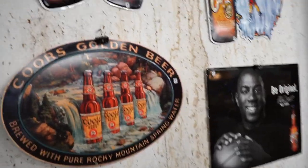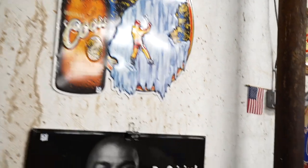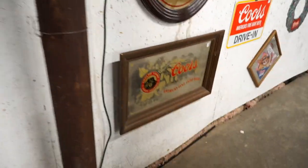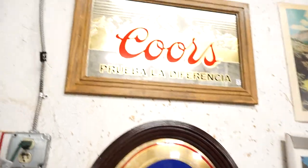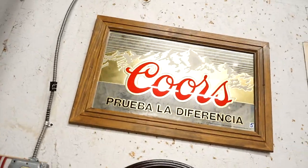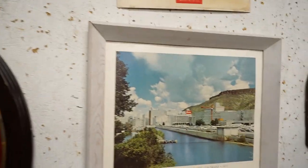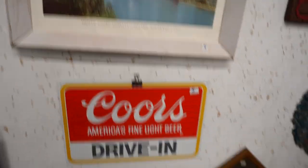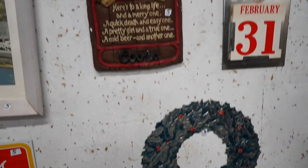Want to do the wall or go to the table? Wall. All right, some more beer stuff. Somebody liked it. Got it, some Coors stuff, man. Joe Montana stuff. Joe Montana was part of Coors for a while. Did you know that? You did. No, I knew. Yeah. He's consigned to number 5. He needs a little extra spending money. Definitely.